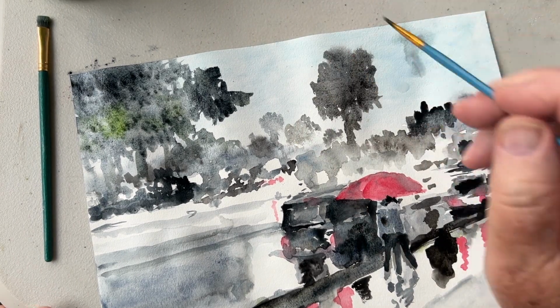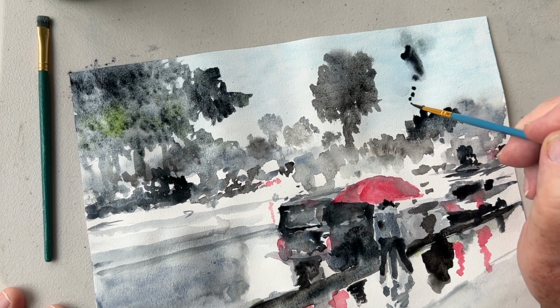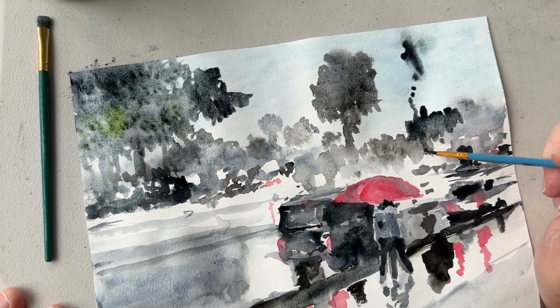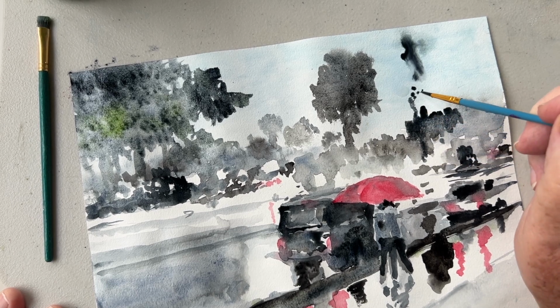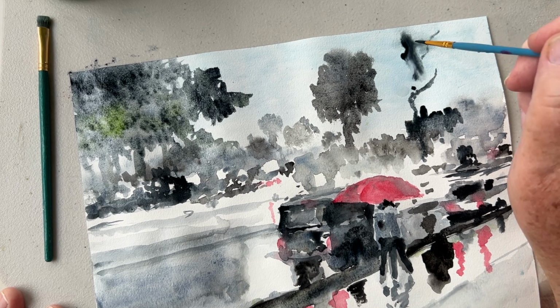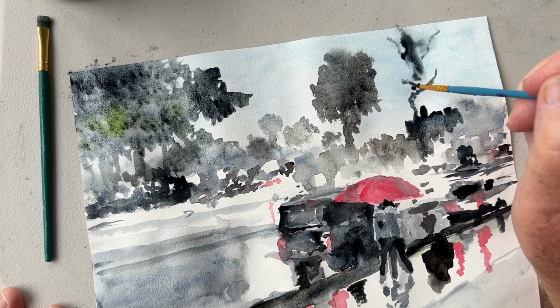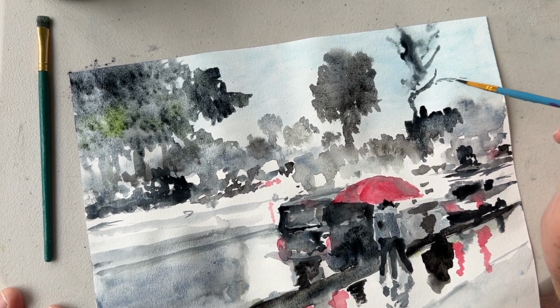And this tree over here looks like it might be a live oak. I don't really know. It looks like it's across the street. I'm gonna give it a little bit of definition, but not too much. A little bit of a limb look with some Spanish moss hanging on it, maybe. That might be what's happening over there.